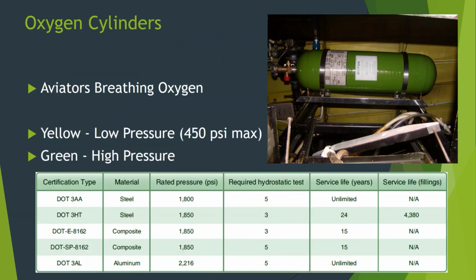There are different hydrostatic test years required and service lives, but for the most part, you'll see pretty much 3AA or 3HT, with occasionally some of these composite or aluminum bottles. But really they are very expensive, and so most places have the steel bottles with unlimited service life. They're the cheapest to maintain. They really don't weigh that much more.